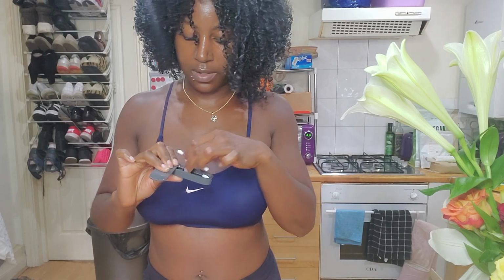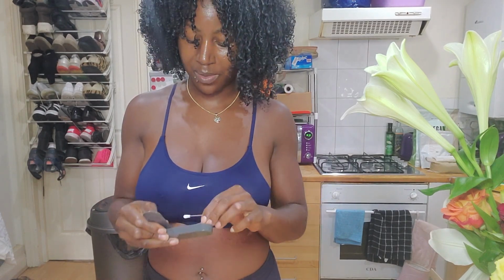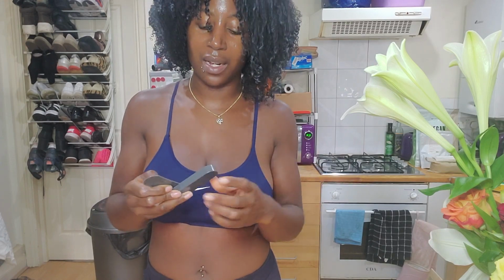And they've got this twin pack of reusable cotton buds. Well, they're not cotton, it's silicone. So there's that one there and this one here. And then I just wash it with anti-bac spray after when I've finished with it. So you can use it again and again and again. It does exactly the same job as your regular Q-tips or cotton buds.